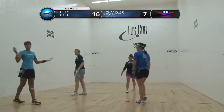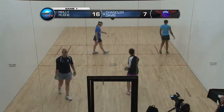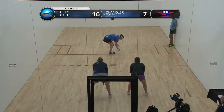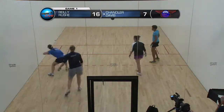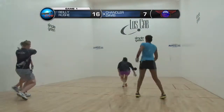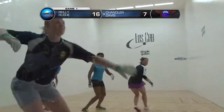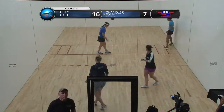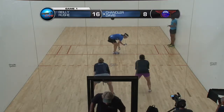No, she took her eye off the ball. Bad miss. She's thinking about hitting the shot instead of keeping her eye on the ball. 7-16. No. 8-16. 8 serve 16.